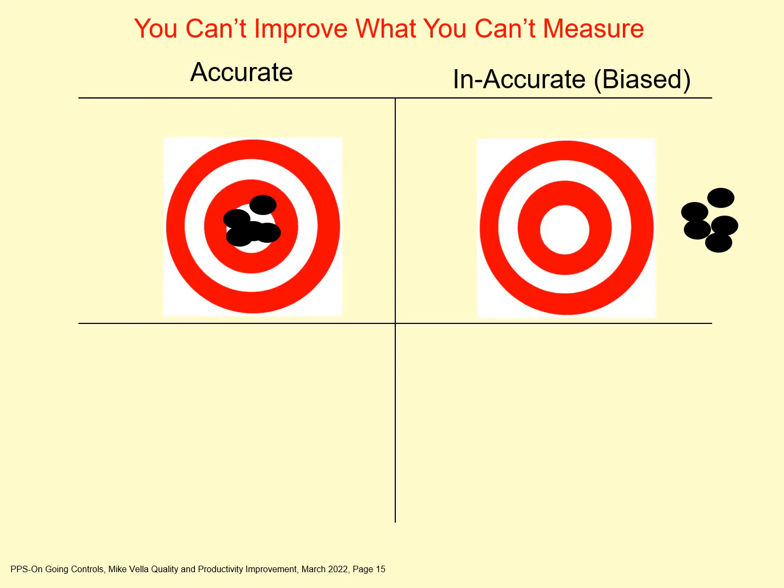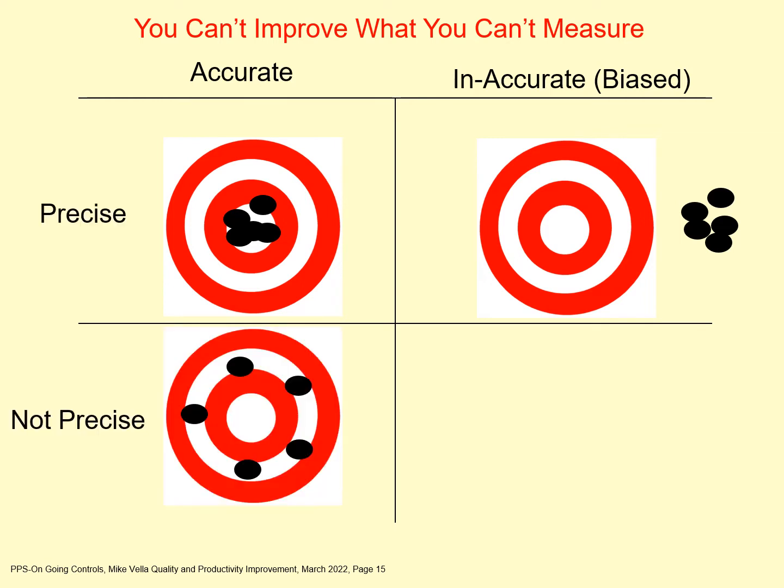Let's talk about accuracy. So on the left, think about the target, and what you have there is accuracy. You're hitting the target right on the nose. To the right, clearly the grouping is tight, but it's off to the right. It's inaccurate. With a little shift of whatever you're pointing at, you could perhaps get that thing right on the target.